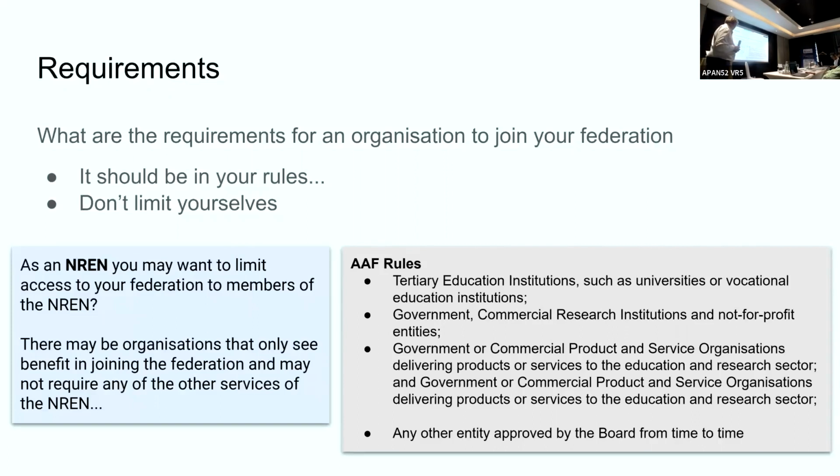So the AF rules state any tertiary education, any government, commercial, research institution, not-for-profit, government or commercial service organisation delivering products or services, and any other entity approved by the board from time to time.